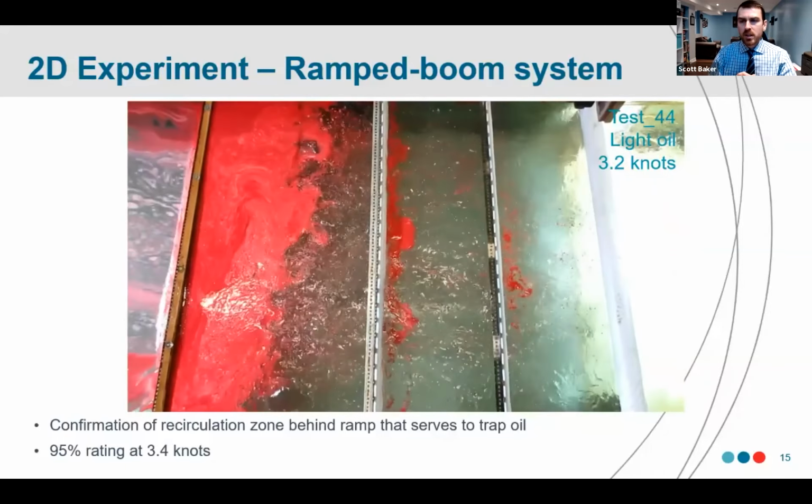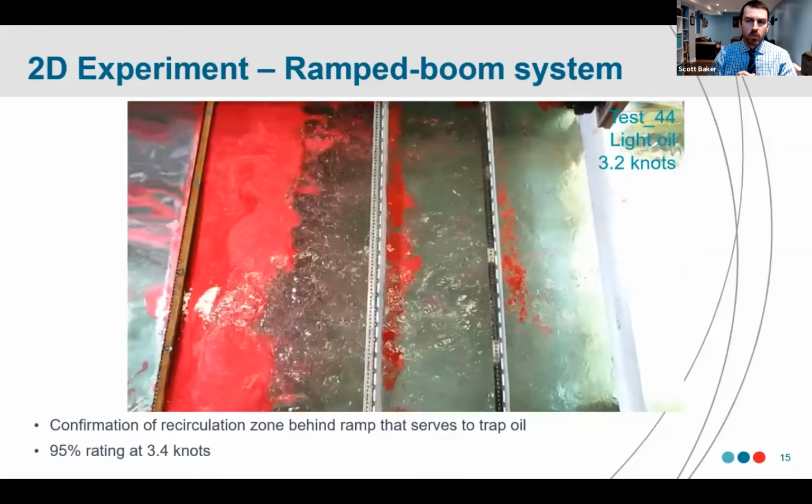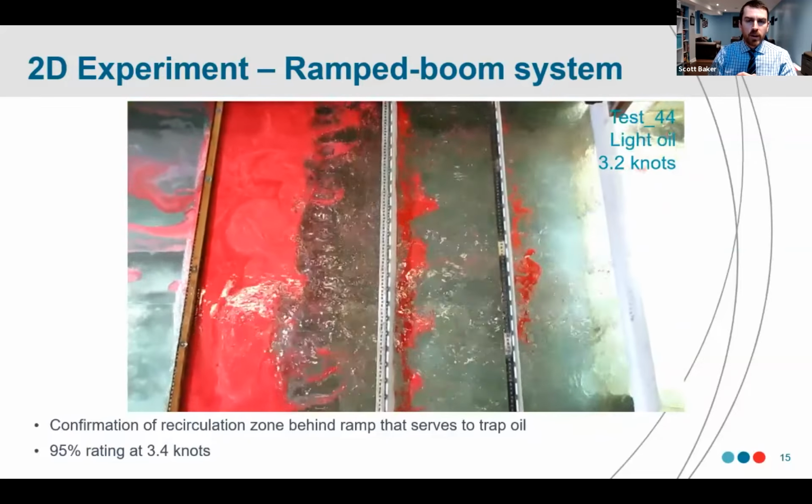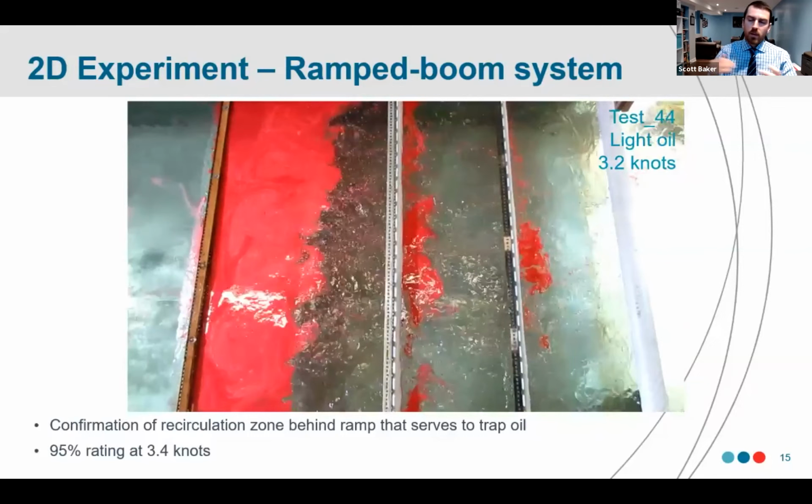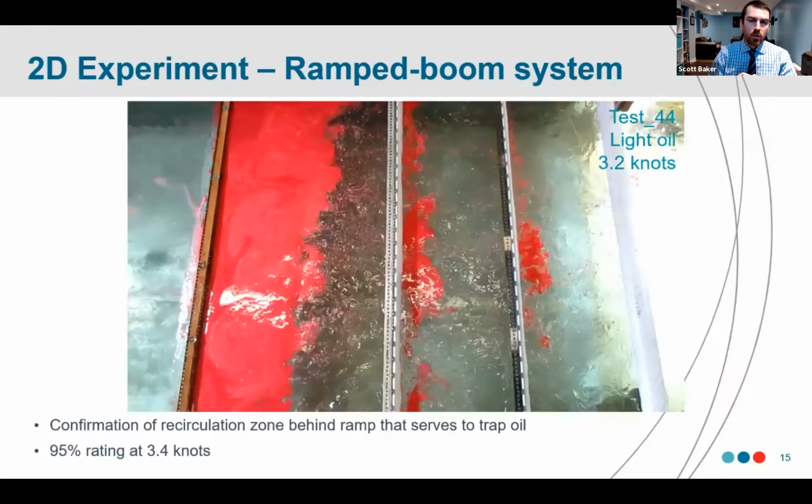And it's a little bit washed out with the light on the far right side, but we do see a small amount of oil has effectively escaped the boom and gone downstream. But again, the vast majority of the oil is contained in this particular circumstance.